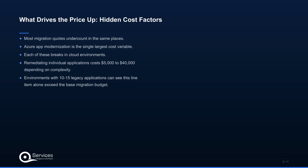Remediating individual applications costs $5,000 to $40,000 depending on complexity. Environments with 10 to 15 legacy applications can see this line item alone exceed the base migration budget. Moving data is not just copying files. Regulated industries need chain of custody documentation, data integrity validation, and sometimes dual run periods where both old and new environments operate in parallel. For healthcare or financial services companies, this adds $20,000 to $80,000 to migration costs depending on data volume and regulatory requirements.